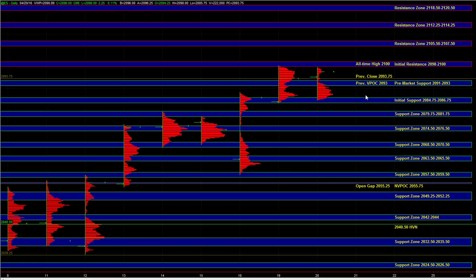Now, the 91 to 93 area is the aggressive area of support, pre-market support. If the market is truly strong, then that's the zone that has potential to hold. And if there's a lack of strength, then of course we can come down and retest 84.75 to 86.75, which is a very key spot at this point. You can see on the chart it essentially marks the current 2-day balance area low. So this is a key inflection point for buyers, and a break below 84.75 to 86.75 can lead to at least a short-term shift in control from the buy side to the sell side.